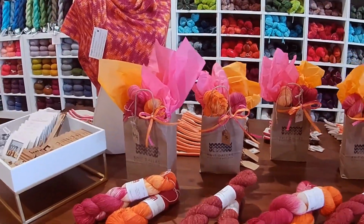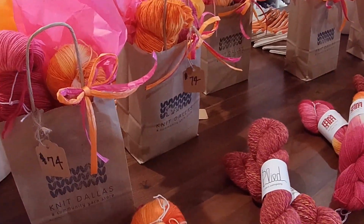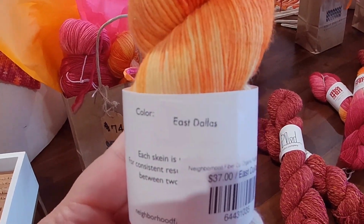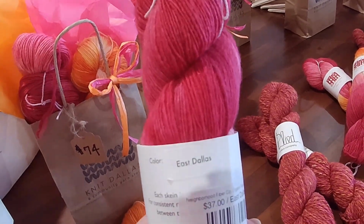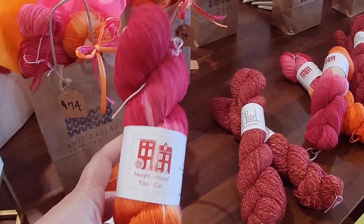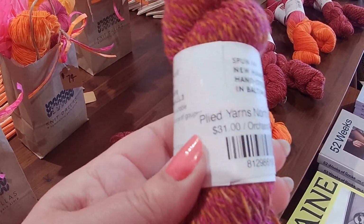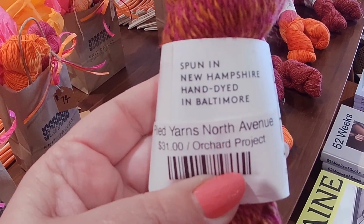One of them is from Neighborhood Fiber Company out of Baltimore, Maryland. That's that one there. And they have done this exclusive colorway called East Dallas for them, and they've done it in all the different weights of yarn, which is unusual to see. Excuse me as I do a little rustling. I'm going around here. All right, so Orchard Project is the color for Plied right there. And if I'd waited, I could have seen it.